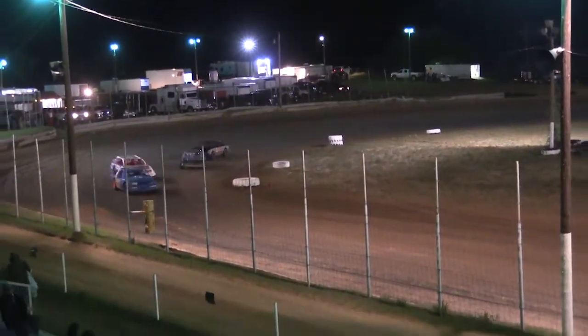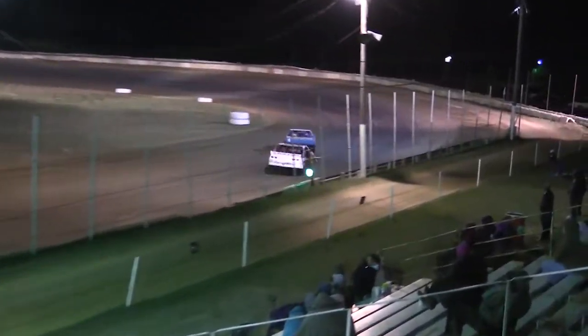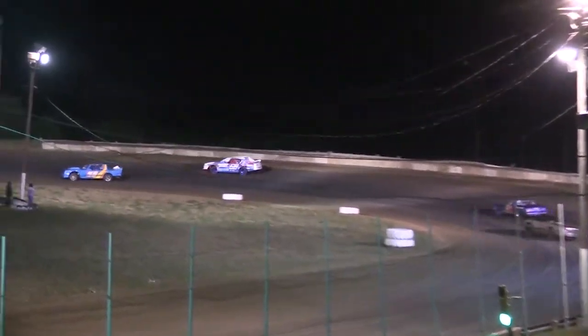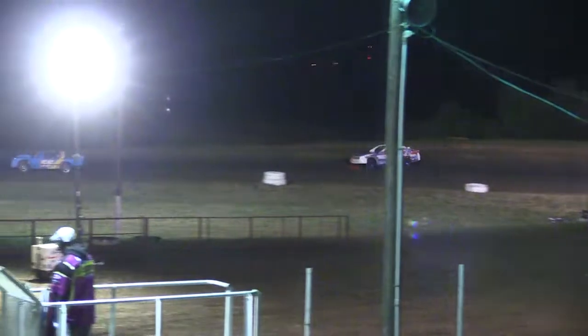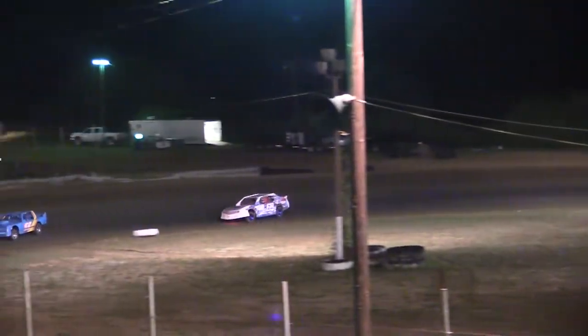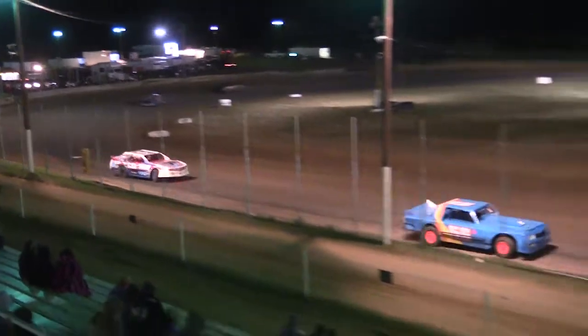The green flag is out. And we're underway with the street stock heat race. And look at Ricky Braddock jumping out to the early lead in the 56 machine. Wade White now trying to run him down in the 68. Braddock with almost a straightaway lead already as we come into turn number 3. Lap number 1 going to be in the books. Braddock out front. Wade White in second spot.